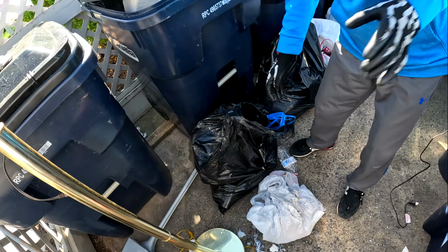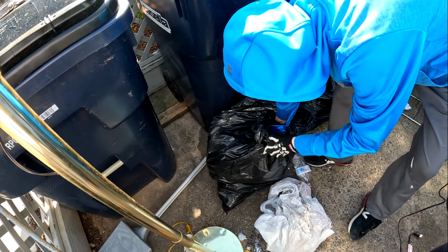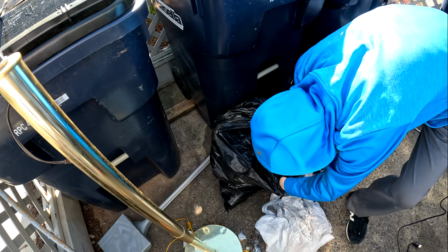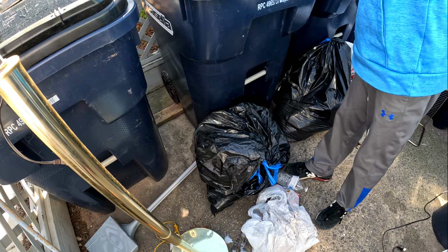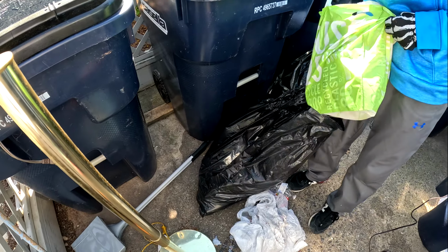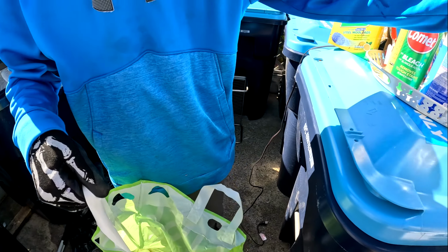Oh yeah. Definitely. Well, it's Raid. Well, for my dad, I'll take it for him. It's just Lysol. Take it. Yeah, let's not. It's like trash in here. I see, that's why you have gloves on. Oh, Mr. Clean Erasers. Okay. SOS pads. This is new. High traffic carpet cleaner. That's really useful.